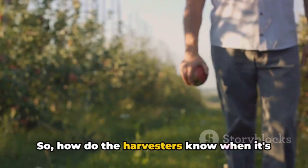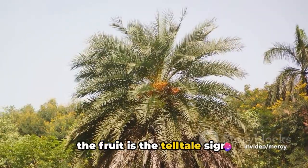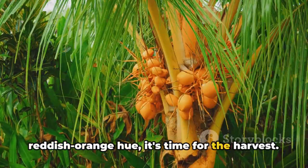So, how do the harvesters know when it's the perfect time to pick? The ripeness of the fruit is the telltale sign. When the fruit has a specific reddish-orange hue, it's time for the harvest.